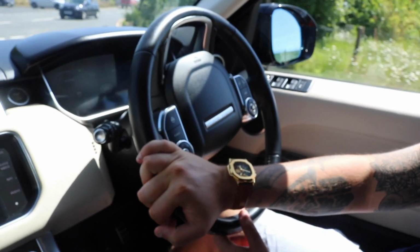Describing the old Range Rover Sport as sporty is pretty much the same as whacking me in a pair of Speedos and expecting me to keep up with Tom Daley in a swimming pool. Neither of it is particularly sporting or has any kind of prowess when it comes to that kind of behaviour. It's just not going to happen.